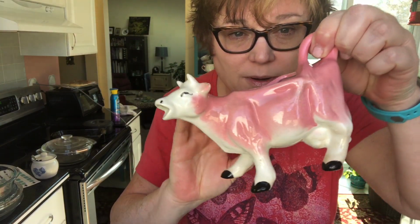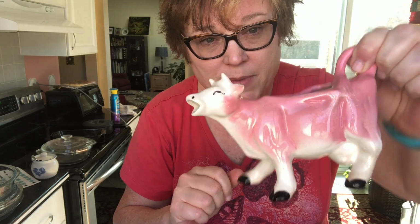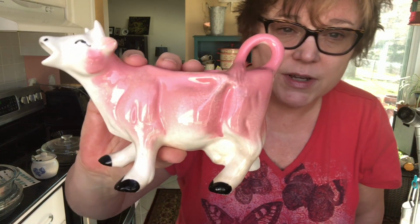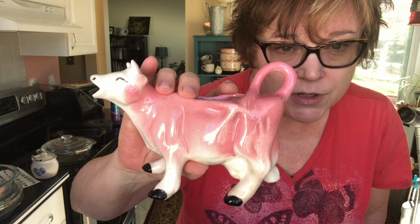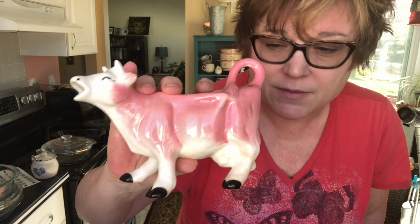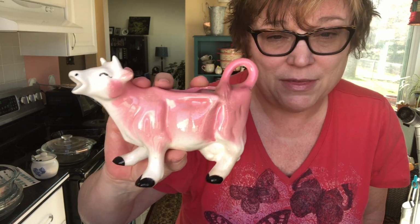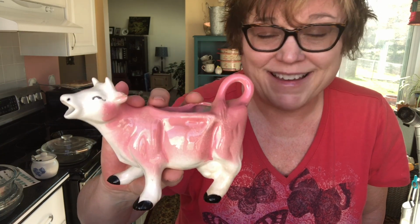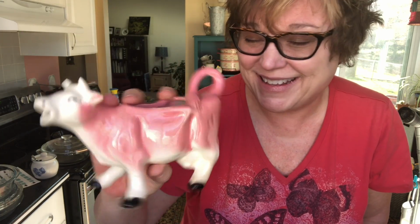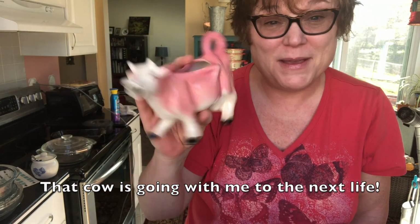It's called a Moo Cow creamer, and see, you do this. I've never actually used it to put cream in my coffee, but I love him so much. And this would have been probably in the 40s or 50s. I don't know. If Antiques Roadshow ever comes through, I'm gonna take him and find out when this guy came out, because I love this thing. This has been with me through, you don't know how many moves across the state and back, and I'm never parting with it. So here it is, the little Moo Cow, and he's been with me a long time.